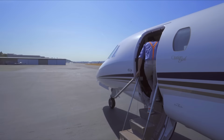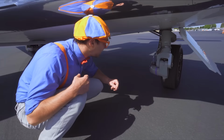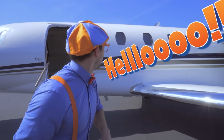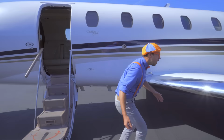Hello? Hello? Okay. Whoa, look down here. It's another landing gear. This is the main landing gear. Yeah, it's another wheel and a tire. And there's another one on the other side. Oh, and the windows. Look. That's where the passengers look out from. Hey, let's count them. 1, 2, 3, 4, 5. Whoa, good job.